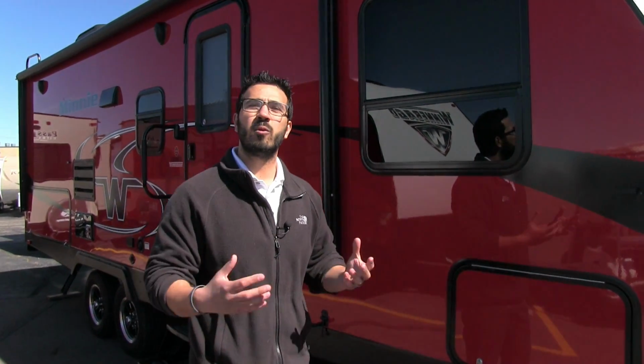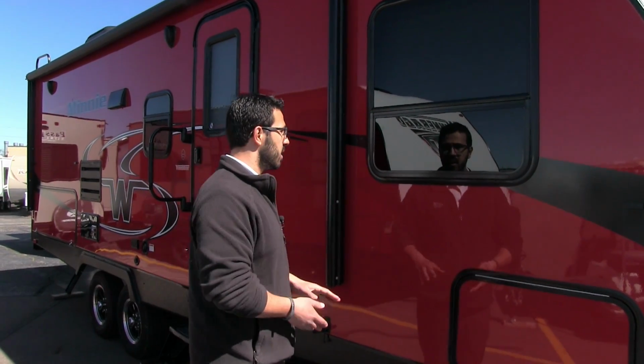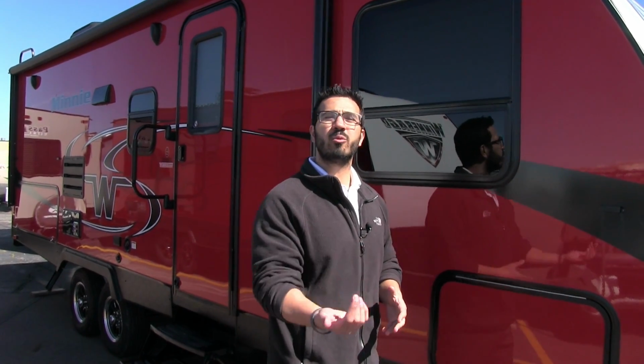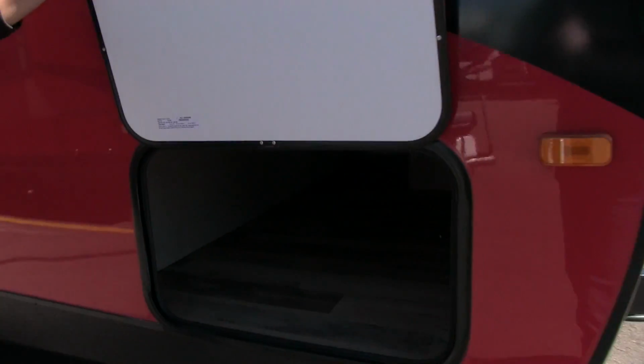You don't see that in most other travel trailers on the market, especially in the smaller sizes. The cool thing about this is you can buff it and it will keep that shine and luster throughout the life of this RV. Right over here is your pass-through storage.